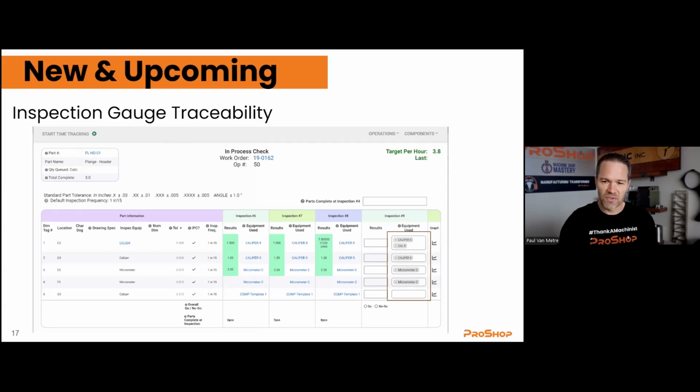And while we're here on this page, I'll just highlight a couple of other things that are relatively new in the last 1 or 2 releases of ProShop. This column right here, inspection frequency, allows you to define unique frequency per dimension. So maybe sometimes you need to check something at 100%, and other dimensions you're only checking every 1 in 10. So you can set individualized inspection frequencies, and as you're running parts, it will tell you whether an inspection is required or advised or not necessary.